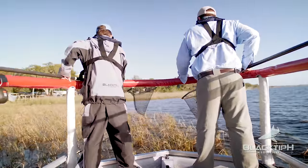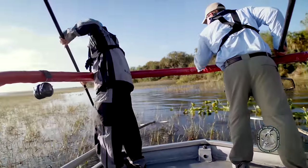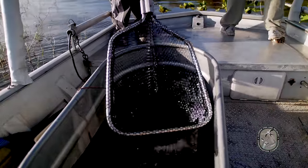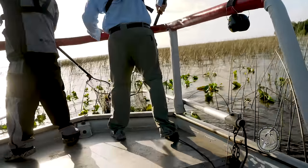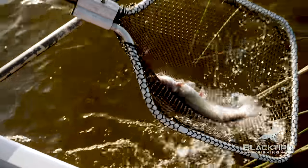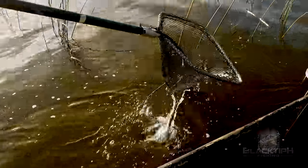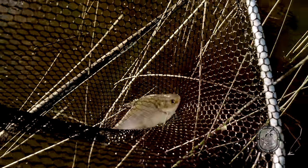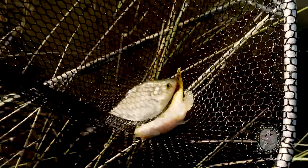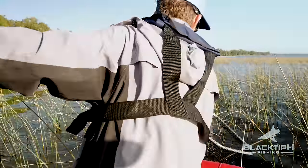Oh my gosh, here we go. Dude, I'm so excited right now. Oh, there's a bass. First bass. Oh, big bass, big bass. Oh, wow. Oh, cool. Look at him. Oh, cool. Big catfish. Look at that. Oh, gizzard shad. Let's get him. That's a prime bait for a giant bass. Oh, and a crab. Oh, a bluegill. Cool. Got a big bluegill. Look at that. That's a giant bluegill. Oh, my gosh. Oh, what's that? Crappie. That's a nice crappie.